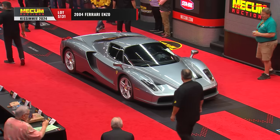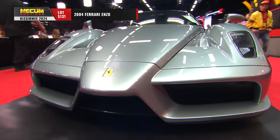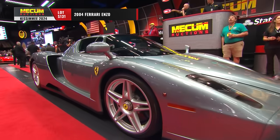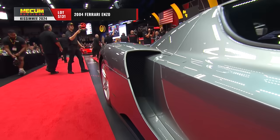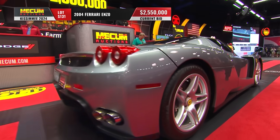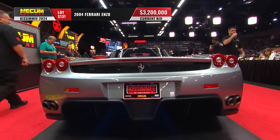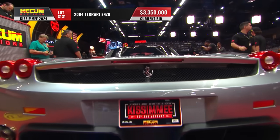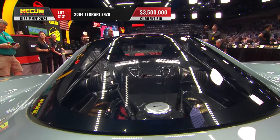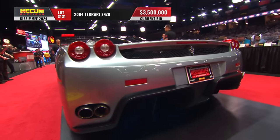Right now, it is time for Ferrari royalty. And that is not an overstatement of the fact. This is a 2004 Ferrari Enzo in an extremely unusual color for the Enzo. It's a rare car anyway, John. Right. Yeah, but Grigio Titanium, here we go, already in excess of $3 million. Yep, it's going to take more than that, I'm afraid, to get her done.